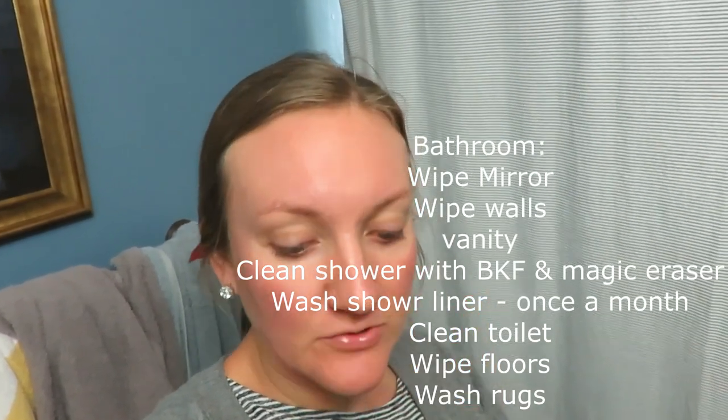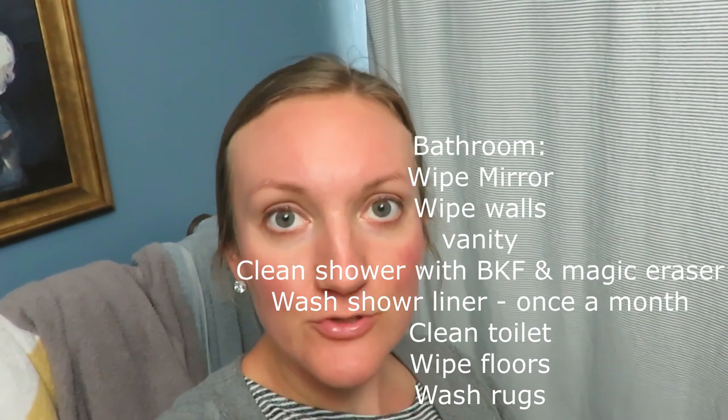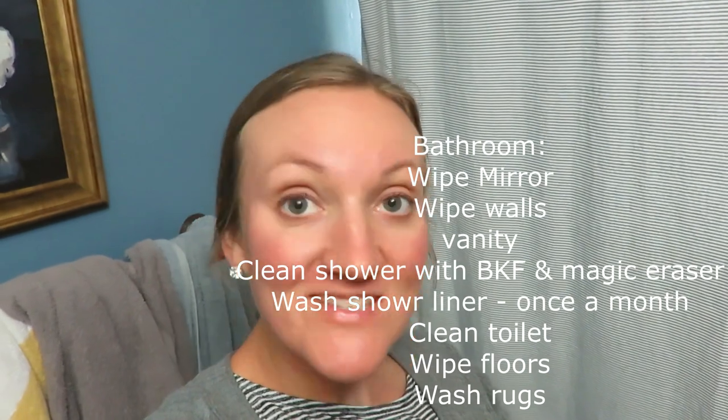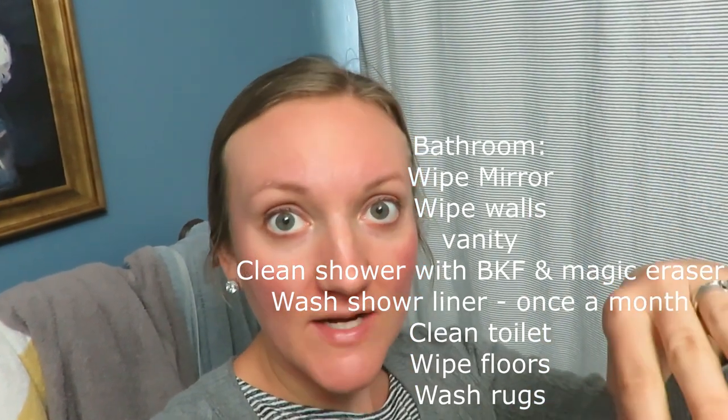Down low, I will do the sink area, and use a little toothbrush around the faucet handle and all of that. I'll dust the lights, if we have a clock in here, and some of the shelves we might have over here. I'll wash the liner for the shower. That is not weekly, that's hit and miss sometimes. I clean the shower with Barkeeper's Friend and a magic eraser, and then I just use an all-purpose cleaner for the toilet, for the floors, and wash the rug. So really that's about the basis of the bathroom cleaning.